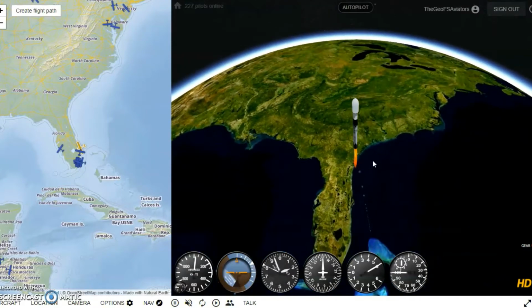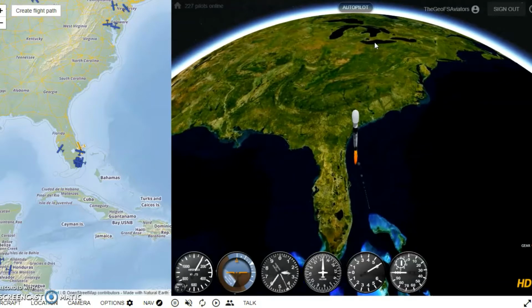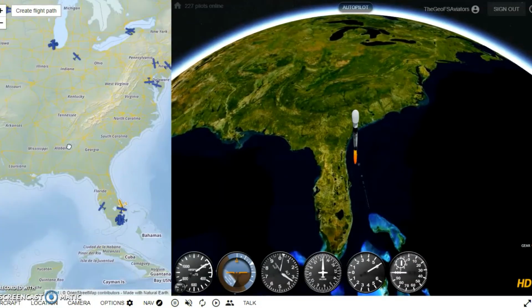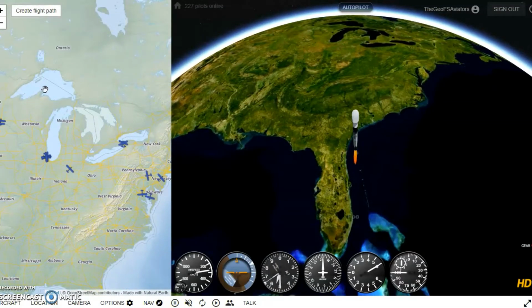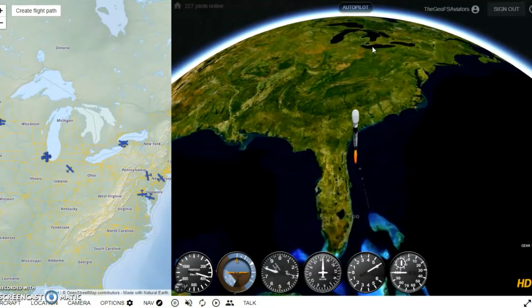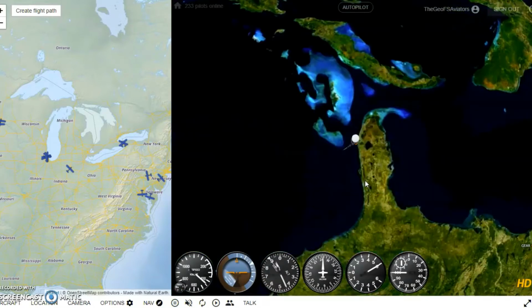Oh my goodness, we gained a ton more altitude. Lake Michigan. Let's see, I think that's Lake... What is it, Ontario? Erie? No, that's Lake Erie, I think. Lake Superior is right there. I think that's Ontario right there. I don't know my lakes. So yeah, we are high up.